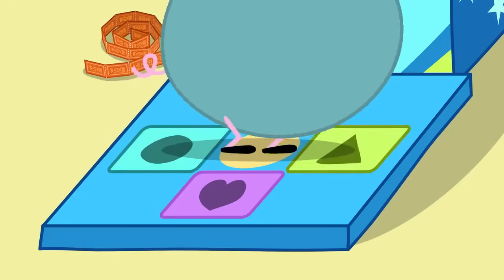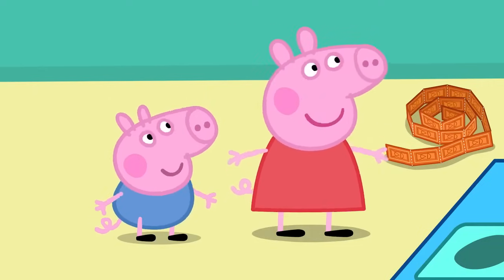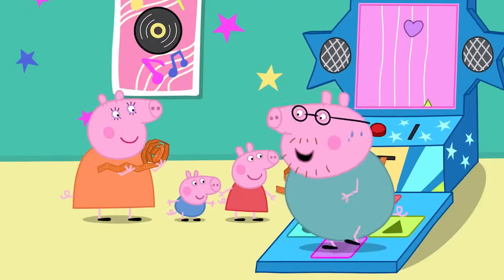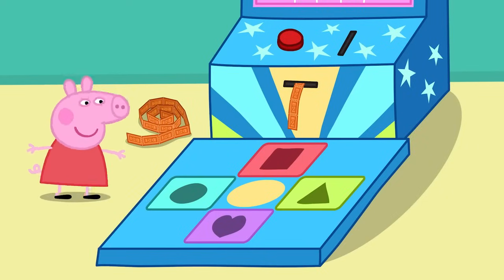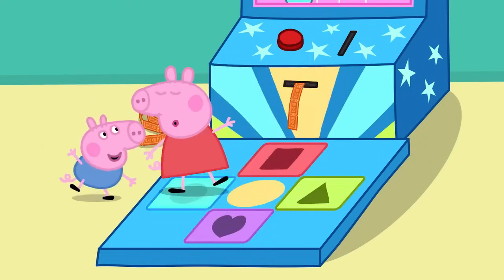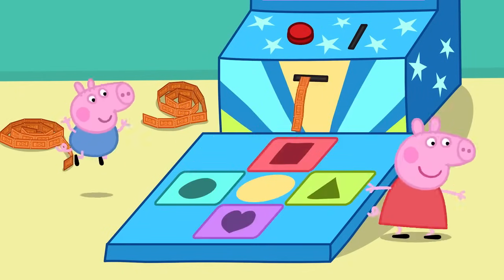Daddy Pig is playing the dancing game. Daddy Pig loves dancing. Wow! I'm a bit of an expert at dancing, you know. Your turn, Peppa. Wow! Yay!